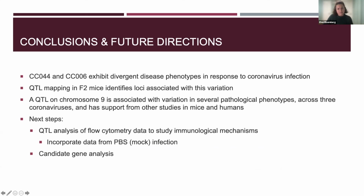And some next steps for this data, I'll be performing QTL analysis on flow cytometry data that we have from the lungs to see if these loci or any other loci are associated with variations in the concentration of different types of immune cells. And hopefully this would indicate potential immunological mechanisms. And then along with that, incorporating data from the mock infected mice. So if we see a genetic effect on the concentration of a particular immune cell type in both mock and SARS infected mice, that may indicate a pre-existing immunological phenotype that predisposes one to severe coronavirus disease. And then of course, candidate gene analysis. So there are a lot of insights left to be gathered from this data.